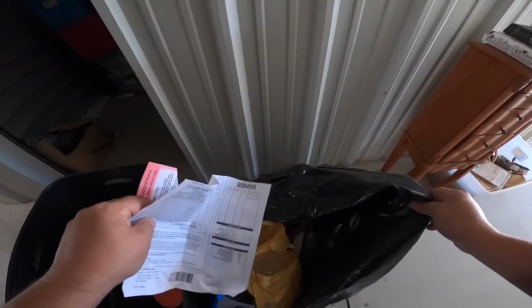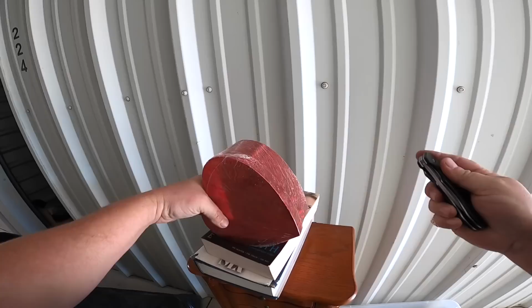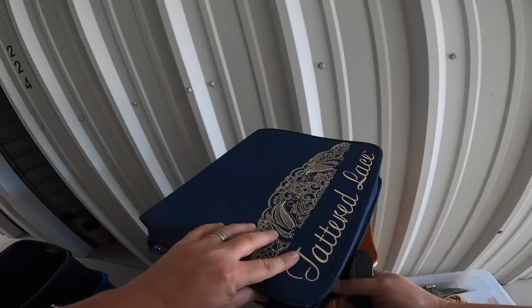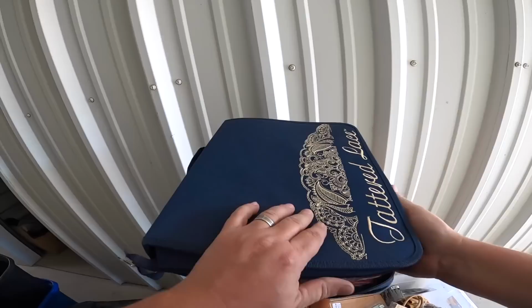What's this? It's shrink wrapped and just asking me to open. Please open me. I don't think there's anything in there. Feels empty. Nope, empty box. Clickbait. Tattered lace. Ooh. More crafting stuff. Oh, yeah. Tons of crafting stuff.